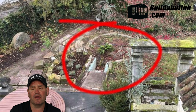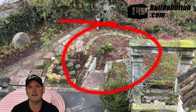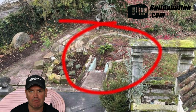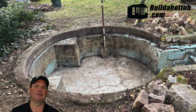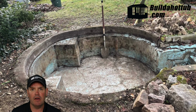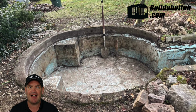What Trey had done was he'd actually found, as you can see behind me here, a filled in, kind of old plunge pool in his garden, and it was buried with plants and he'd cut them back and discovered it randomly. So obviously you're gonna dig that out, which you can see here, and that's exactly what Trey did. And he wanted to kind of bring this back to life. And it was at this point that he found my website over at buildahottub.com and he got in touch. He sent me some pictures and asked if I could help him with his project. Obviously, the answer was yes, and I always love a challenge, and this one looked particularly interesting as well.